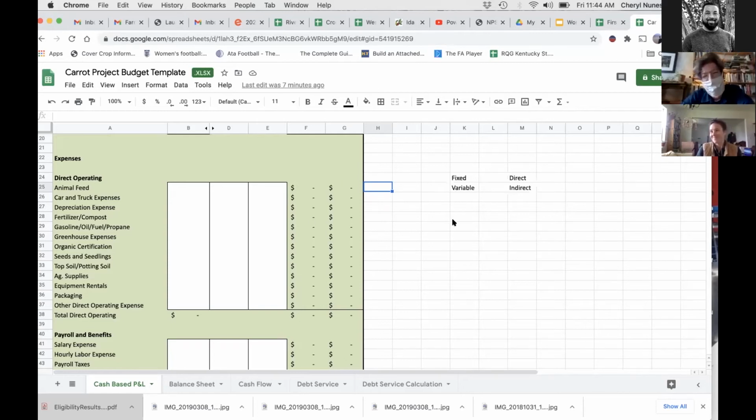Okay. So direct and fixed, sorry. Actually, fixed and direct tend to go together. Nope, opposite. Variable and direct tend to go together, and fixed and indirect tend to go together. I think there are some specific things in managerial accounting where you have to do math based on these things, but I'm just introducing these terms as a way to think about your expenses.